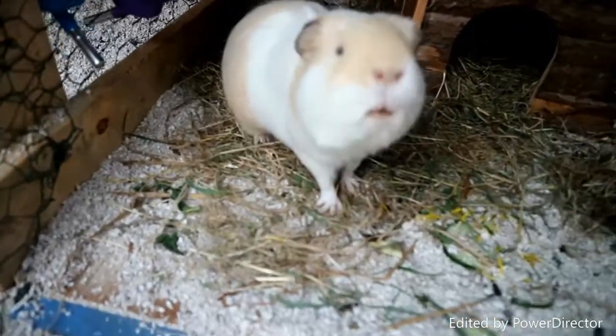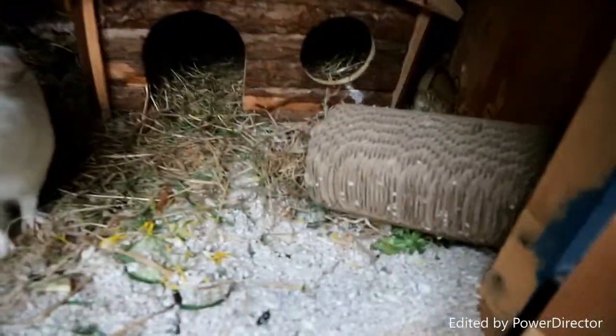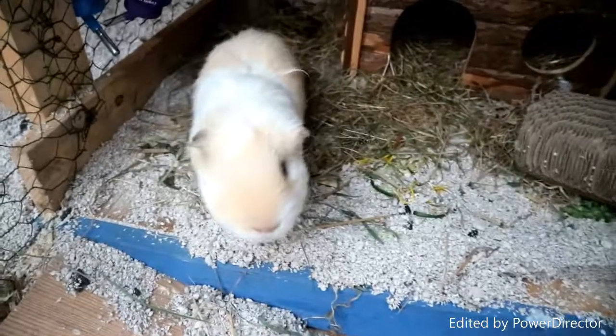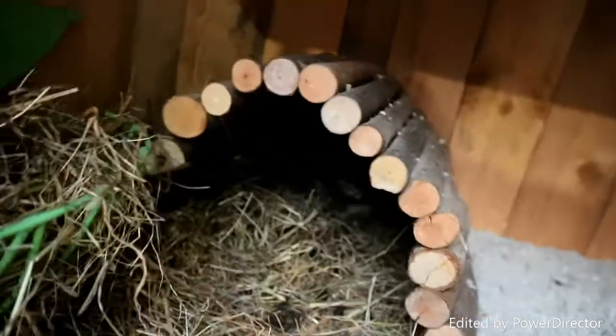So this is Mickey. It looks like one of his eyes is sore because he's got his hair messed up. But this is basically his cage. Like, I gave him some forage this morning. He looks really weird with his hair like that. And then Minnie is in there. You probably won't be able to see her. She's still quite shy, as she's fairly new.